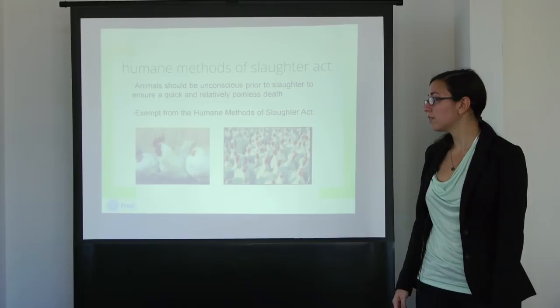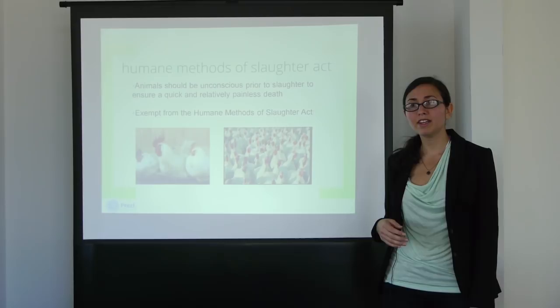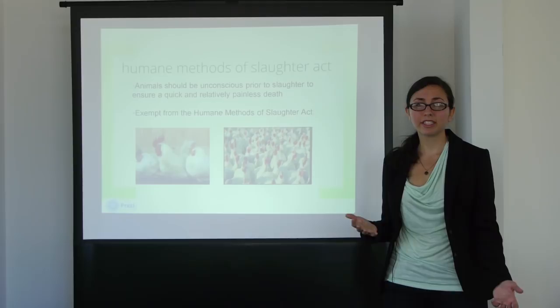So as a result, chickens and turkeys are stunned before they're slaughtered, but only enough to paralyze them to keep them from flapping around and getting stuck in the machines, not enough to actually render them unconscious. After that, they have their throat slit, and ideally they die of blood loss. Then they're put through a scalding tank of boiling hot water, and their feathers are removed.